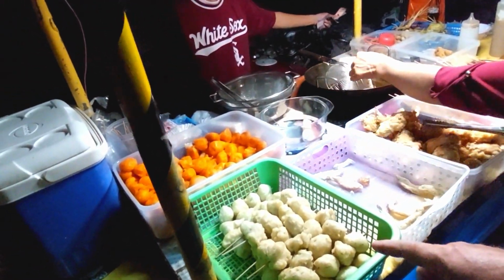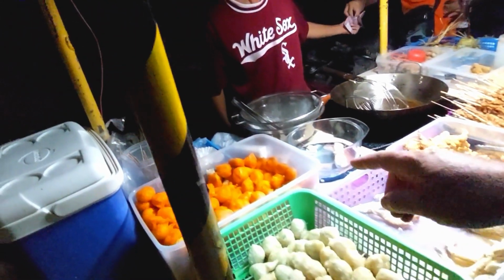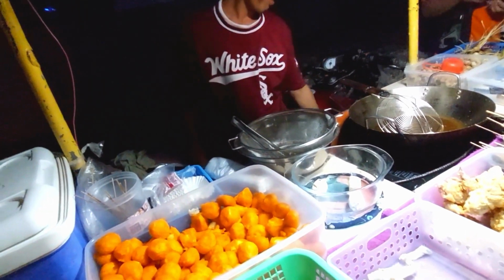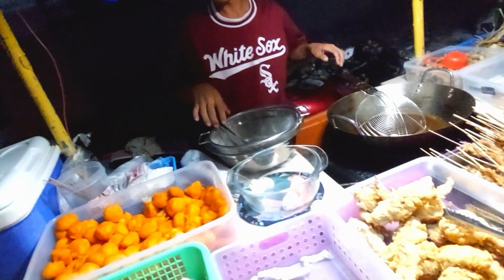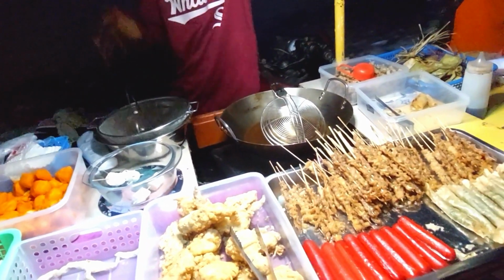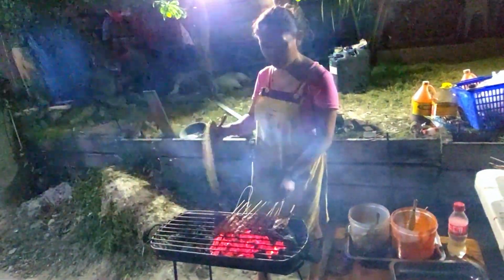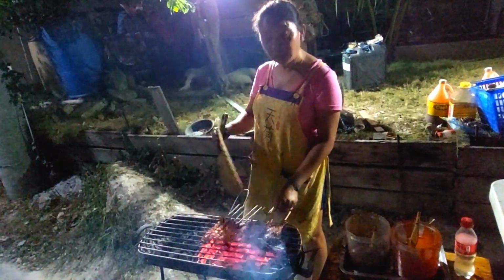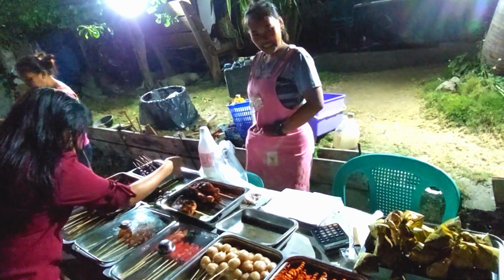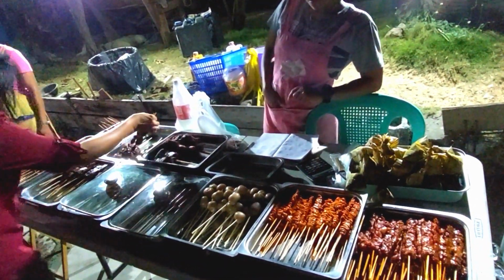What is this here? Vegetable. Vegetable? And how about that? Quail egg. This is hot dog. What are you cooking there? Chicken and fish. What is this here? Pork. Pork? Yes. And that one? Meat. What is it?